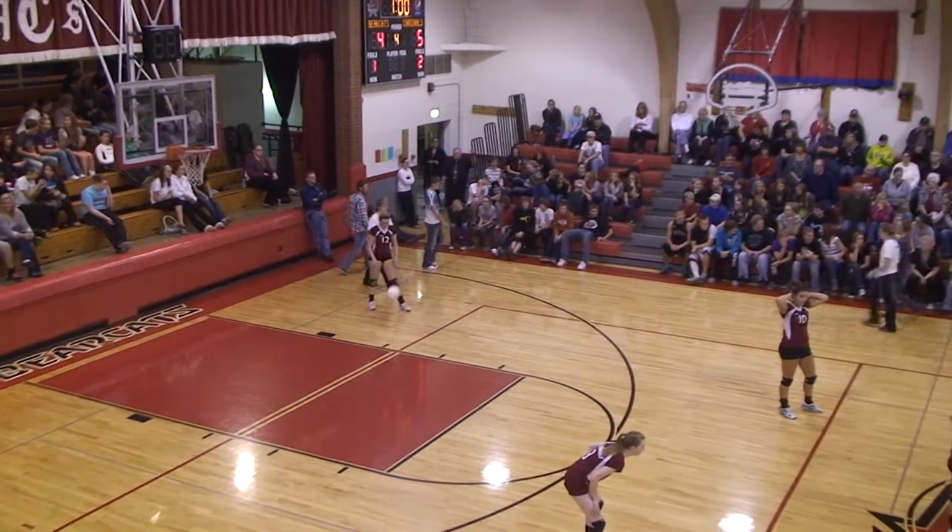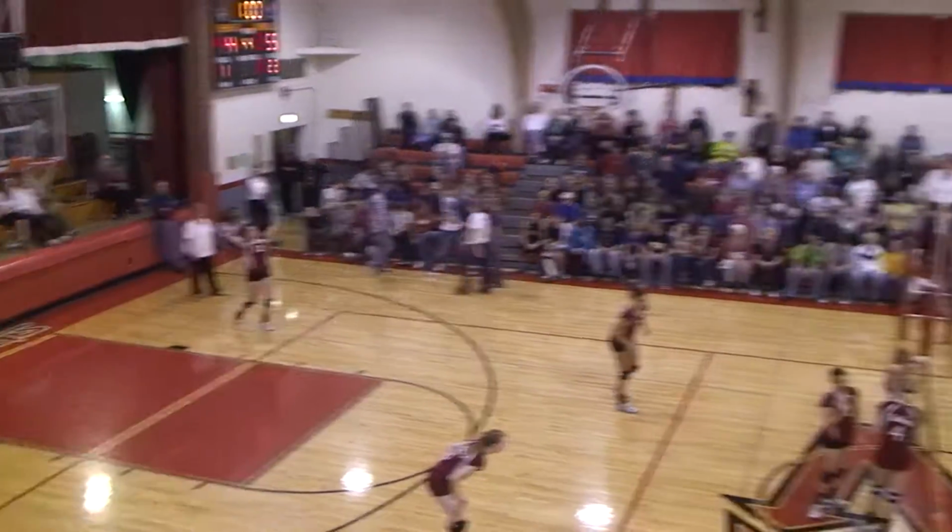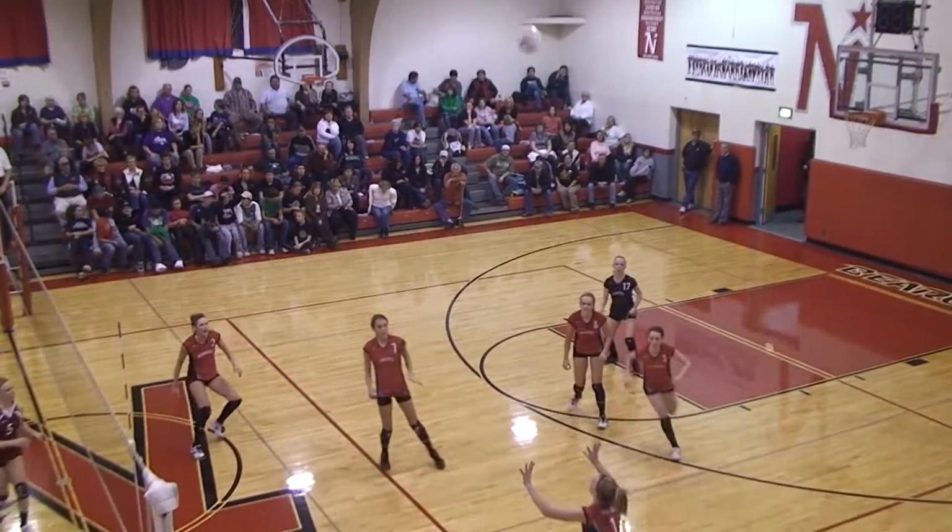She hasn't tried the jump serve all night, and Mackenzie Hart doesn't look like she's going to now either. As a serve over is handled by Heisler, trying to push it back over as Holeen does so.